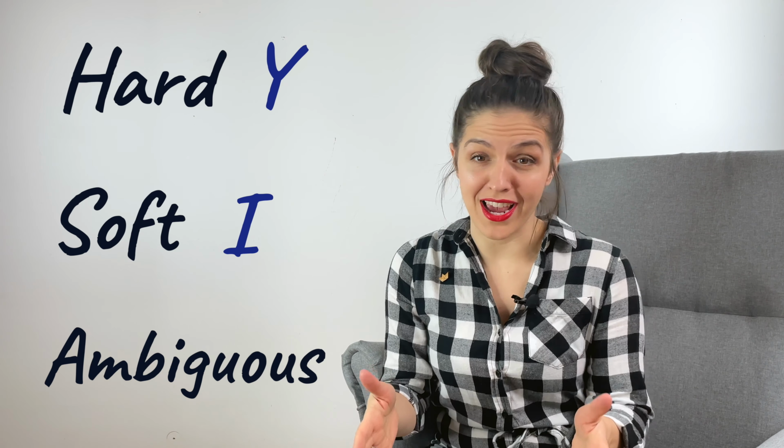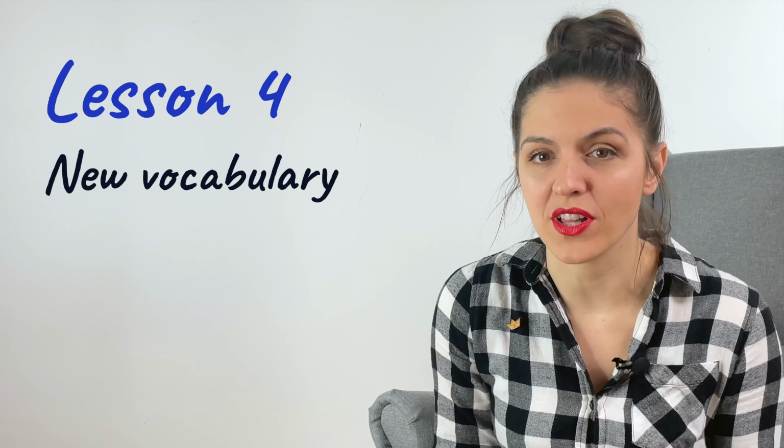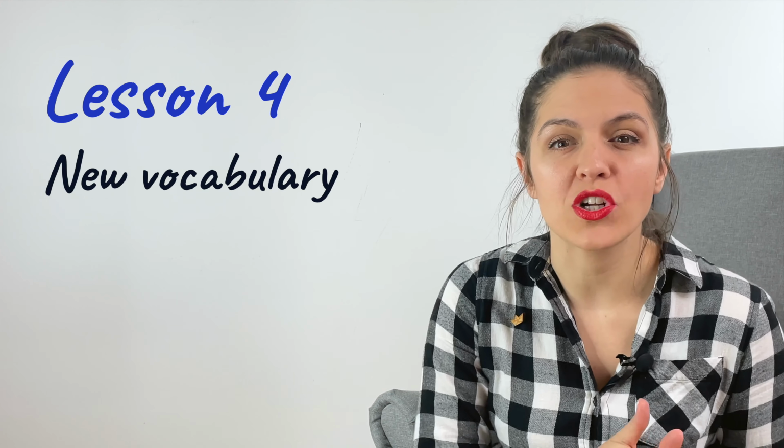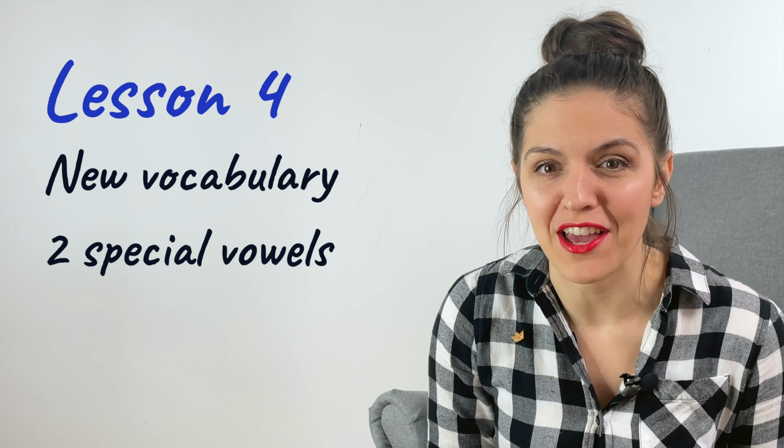This would be all great and fun, but there are actually 2 vowels that have a special softening effect, and in this lesson I would like to show you not only some new vocabulary, but most importantly what these 2 vowels are and how this mysterious softening effect works.